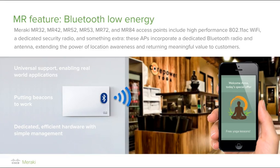Now, a use case for customer engagement with Bluetooth beacons, for instance, could be that a customer has installed a mobile application on his smartphone from one of his favorite coffee shops. The customer at his home can place an order on his application, and several minutes later he can drive there and pick it up. When he arrives at the site, the application on the phone can detect the Meraki Bluetooth beacon, and the application can automatically notify the barista that the customer has arrived, and an acknowledgement notification can be triggered on the application to notify the customer that his order is ready for pickup.